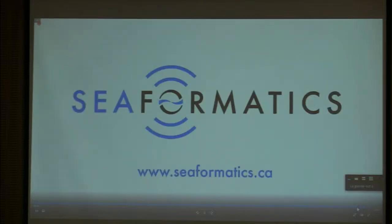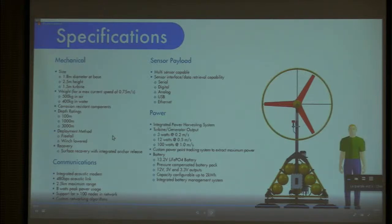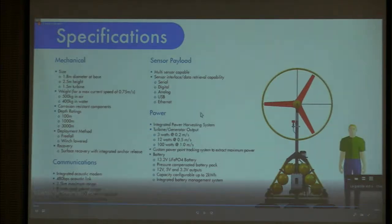Let me just go back a little bit here. 500 kg in the air, 400 kg in the water. And we have to have a crane arm to deploy. So it's not like the regular sensor network, like the cheap finger, nail size sensors. And underwater, everything is totally different.